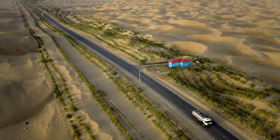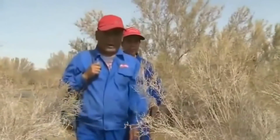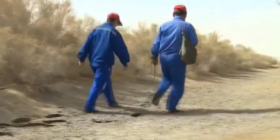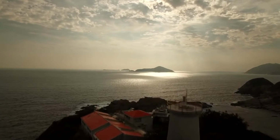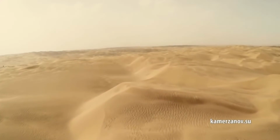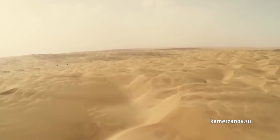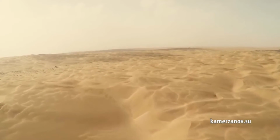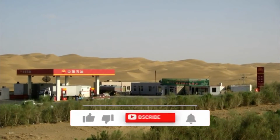On the sides of the Tarim Highway are built several restaurants and a gas station of the Chinese company PetroChina. Except for the workers who maintain the irrigation systems, the region is completely uninhabited. The road connects the two cities of Minfin and Luntai, but it was not for them that the Chinese implemented such a complex and expensive project. The construction was carried out for a different purpose.